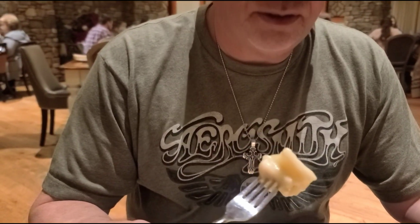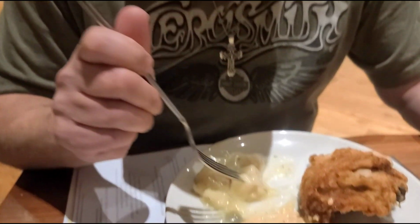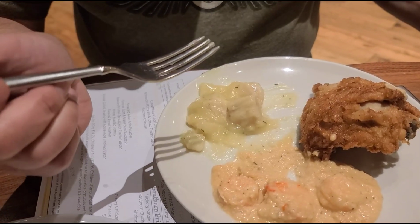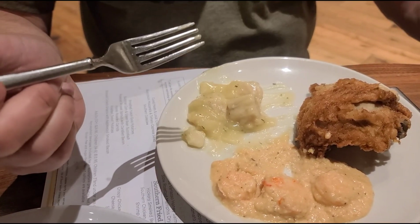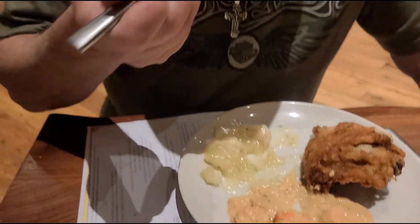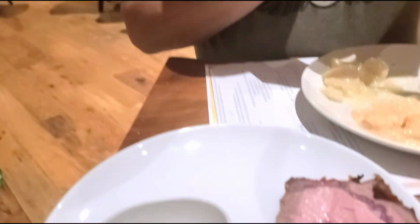This is chicken and dumplings. I see the steam coming off of that too. So it looks like round two is a lot better than round one. This is hot this time. Well, I don't know, I didn't have it the first time, but it's hot. Some of the stuff I had the first time, yeah, it wasn't. This chicken's real tender. I like that.